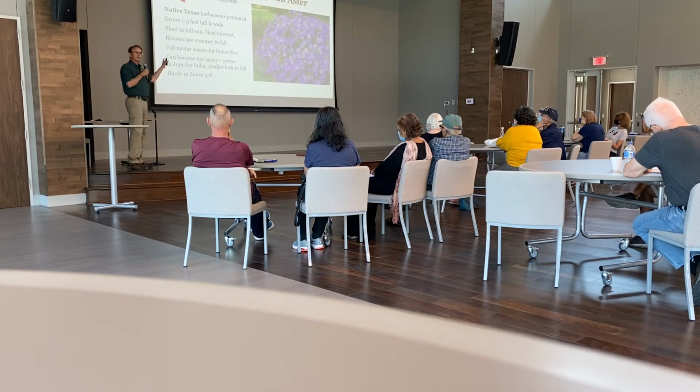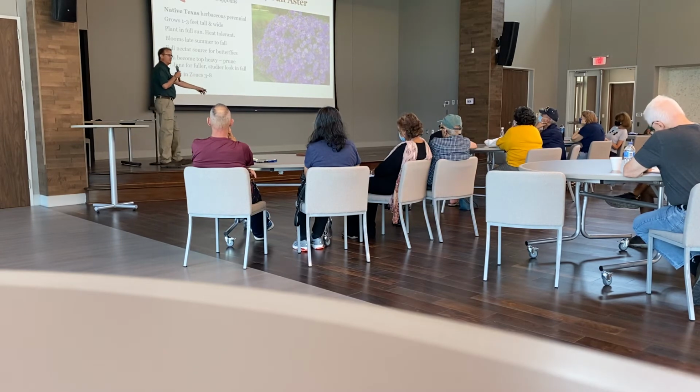Aromatic aster, you're about to start seeing this a lot. This blooms heaviest in October. And this is great if you're trying to stagger your planting so that you've got some stuff blooming in spring, some stuff blooming in summer, and then you need some fall bloomers. This is one of the best fall bloomers.